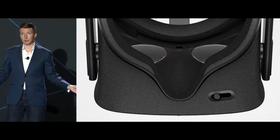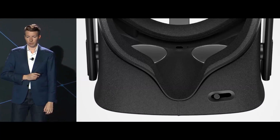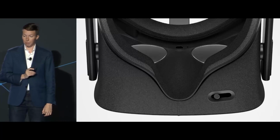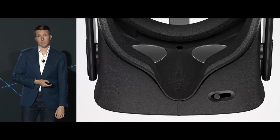You'll notice fabric is everywhere on the Rift. It feels better. It's going to give people better immersion. We got the whole team to buy in on this feature. It was really important for us to make your experience better. It puts the content front and center.